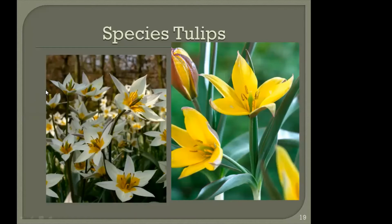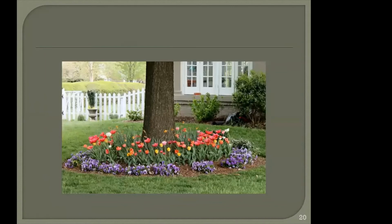Okay, so here's someone's backyard display. You've got your Darwin hybrids in various colors, underplanted by purple violets or pansies. Nice bold color, and the harbingers of spring, you know, it's what we're looking for.